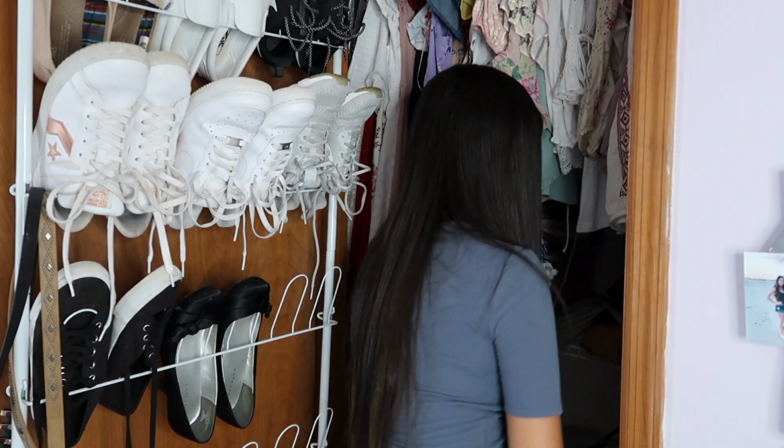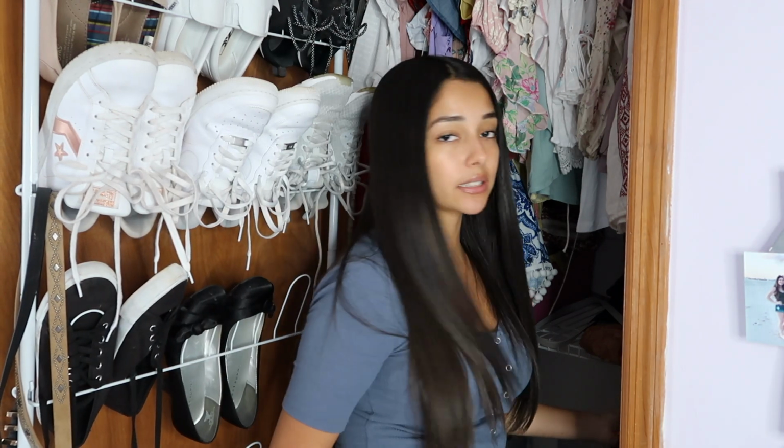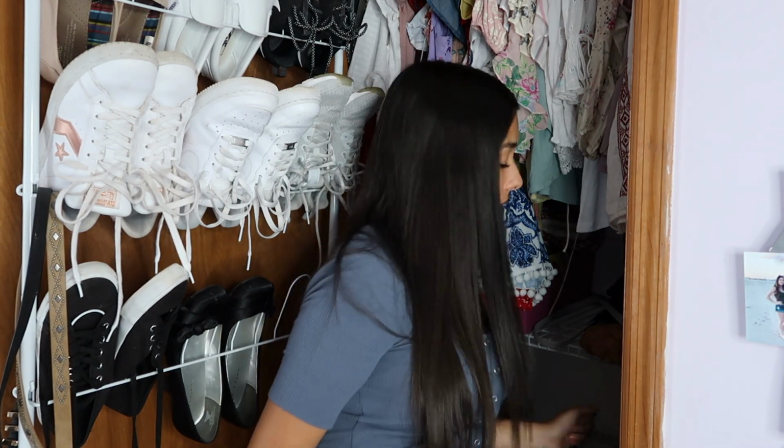But first, I'm just gonna take out everything off the hangers and all that, so that I can fully see what I'm working with, and then I'll decide whether or not I want to keep them, donate, or sell. So that is the process.